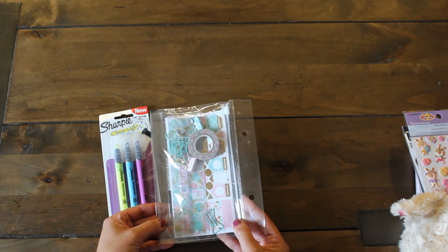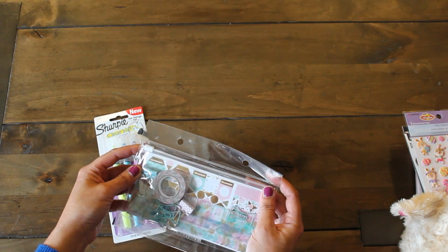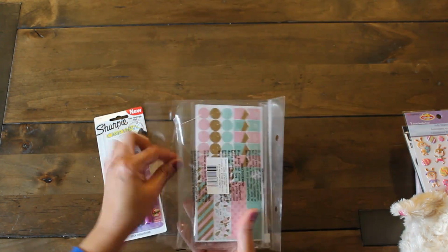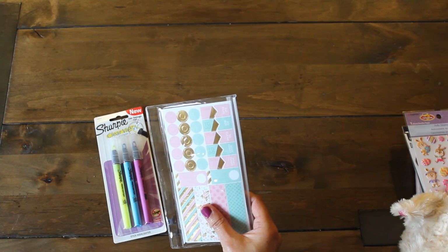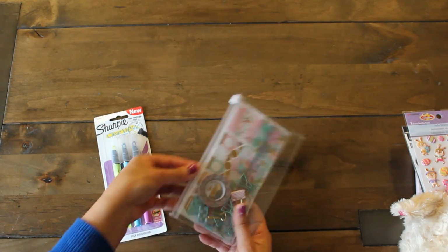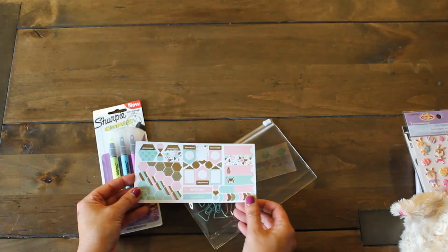Awesome! I love this kit. Perfect for your plan. And look at those cute bow ties. My favorite color. And it also comes with washi. Let's look. Awesome! I can use these stickers in the Hobonichi she sent me from our last swap. So if you want to see that, I'll put it at the end of the video.